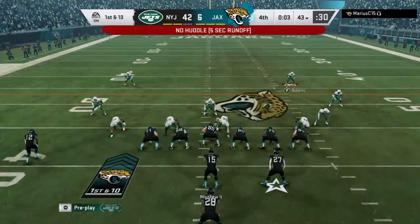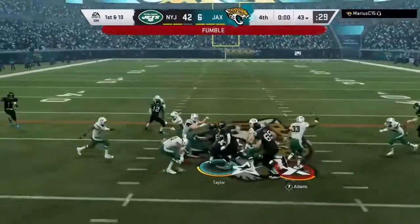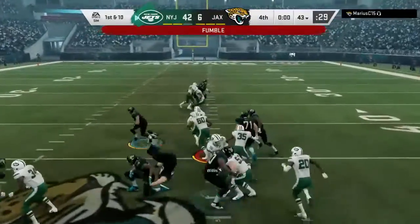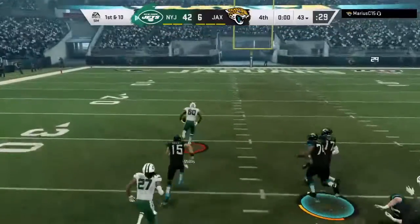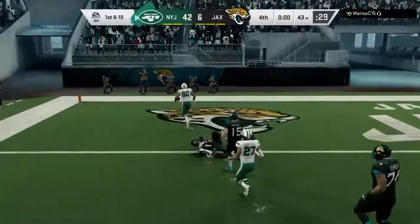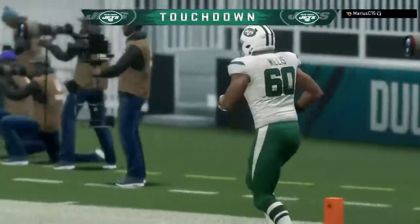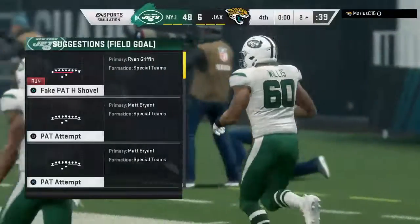The Jags picking up the 1st down there, a gain of 12. They'll run on 1st down. Taylor. And now the ball's out. Fumble near midfield. And it's scooped up by the Jets. Past the 20. 10. And that should just about do it. They return it to the end zone, sealing it with a defensive touchdown.